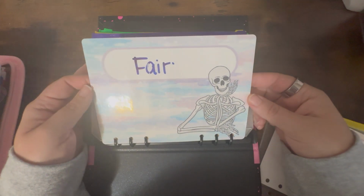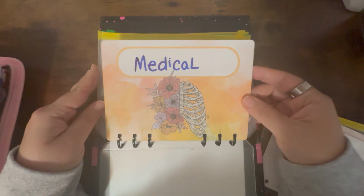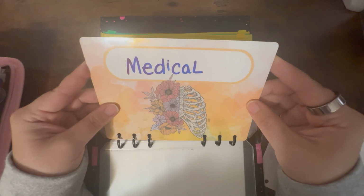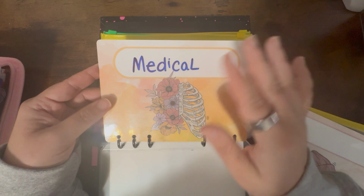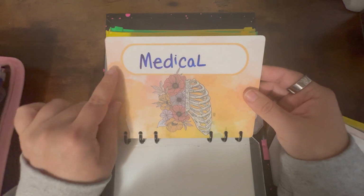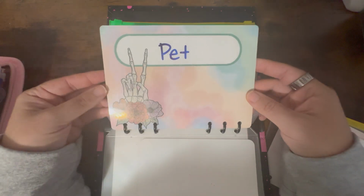This little guy, he's all happy, just lounging. And then we have this design. And again, I laminated mine. You don't have to, but when you laminate them, they're reusable. I use dry erase markers, and then I just wipe them off, and then I can relabel them whatever I want. They all have this colorful watercolor background, which I love.